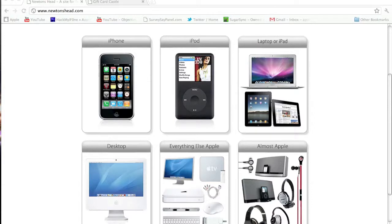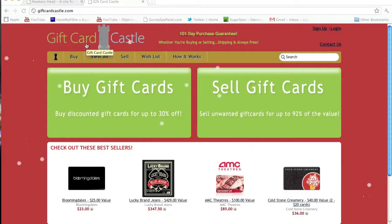They were formed, I want to say, a couple months ago, like 3 or 4 months, but they're not just a random company that is going to take your device and not pay you. They have other websites. Let me just open it up real quick. The founder of this also is the founder of Gift Card Castle. How that website works is you get a gift card you don't want, a Reebok gift card worth $25. You throw it on their website, and they bid on it.